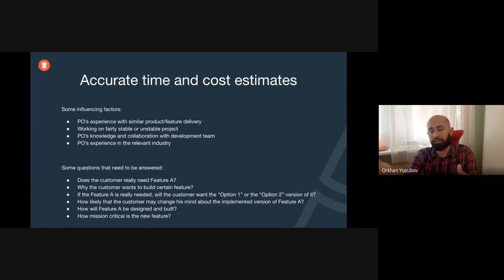But on the other hand, there might be cases in which you want to develop something big, but you want to start from the smaller parts, from the smaller bits of the whole big feature. Then you may deliver the first feature, and all the bugs, corrections, and amendments can be done in the next phase of your delivery. So these are the moments that need to be taken into account when you evaluate and assess the estimates that you give to your client.